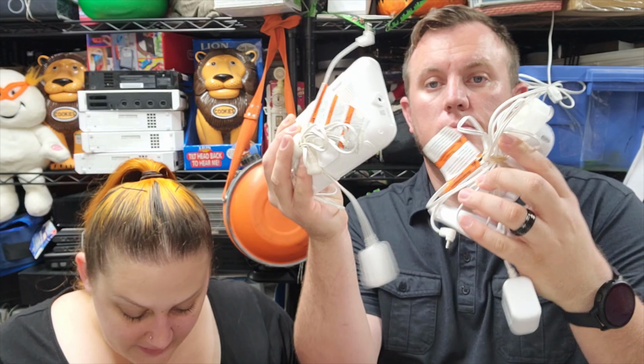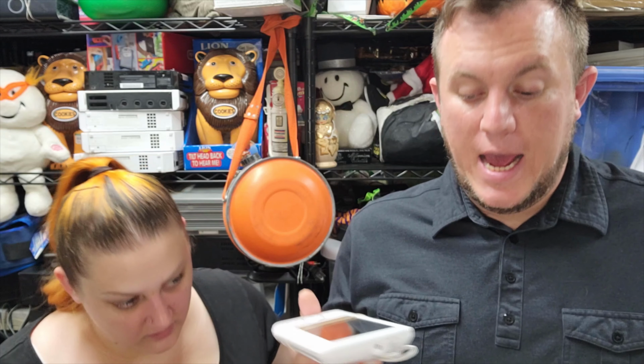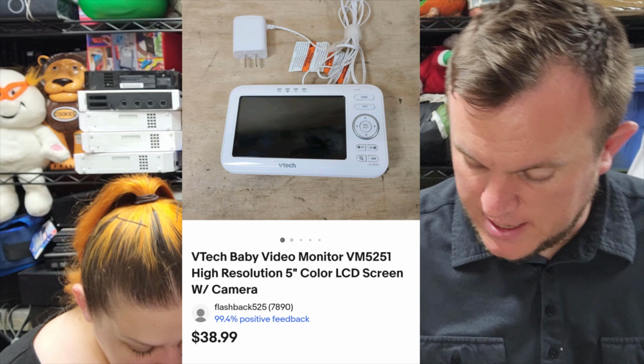Next up, we have a VTech Baby video monitor. Comes with the LCD screen and the camera. The picture shows the camera, but it's because... No, it shows the screen. The screen. I was going to sell it separate, and I looked, and I'm like, nah, it's better to sell them together. I just put in the listing that it includes both, and then took the other picture and put that in there. This sold for $39 shipped. And that was like $2. It does work. I tested it out.